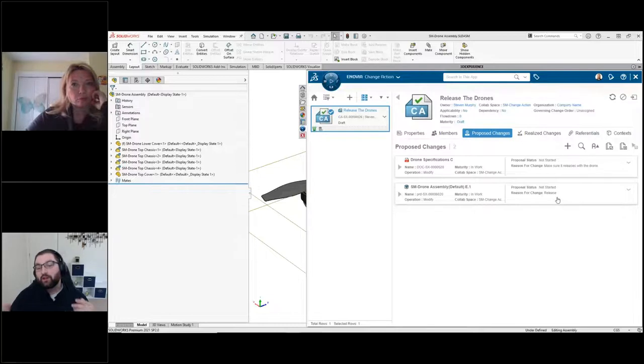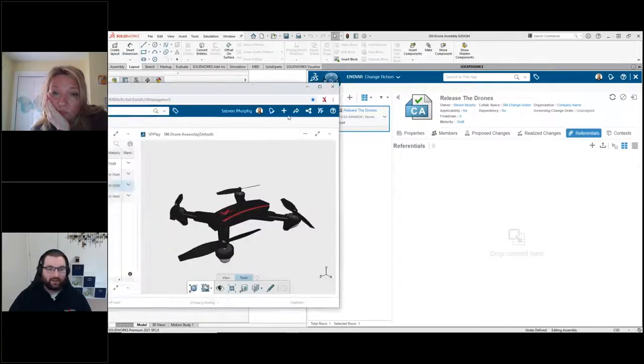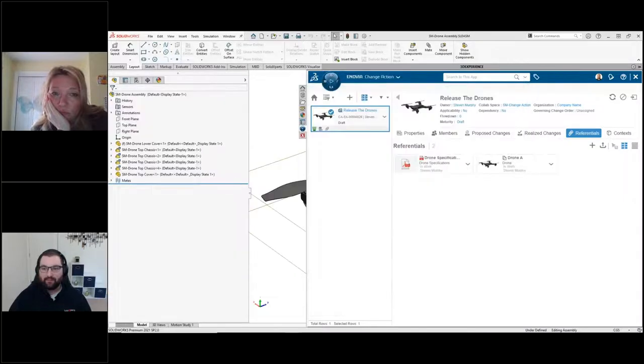Okay. So now the idea is set. We proposed two changes. We want to take the drone and we want to take the drone PDF and we want to update them. And if I wanted to, I can add references and contexts. So I could go in and if there's a cool picture I want people to be able to see, I can drag and drop in the reference documents. Okay, make sure you keep an eye on this image. And now we're going to kick it off.